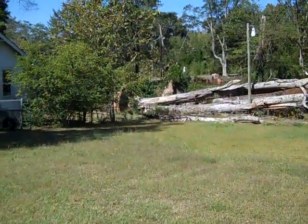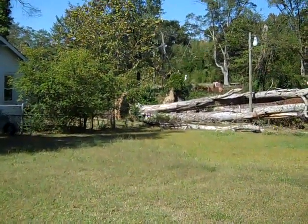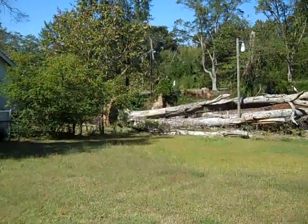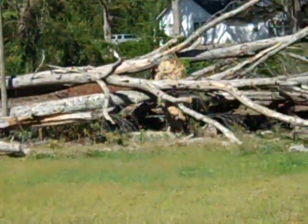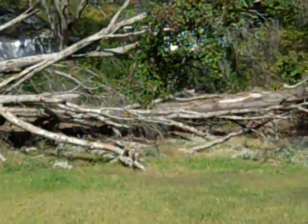Okay, folks, this is on Sherlane Drive right off of 29 North, right above the highway department on Sherlane Drive. Look at that. There was a tree. That was an old one too. Thank God it fell out of the way. It didn't hurt nobody.